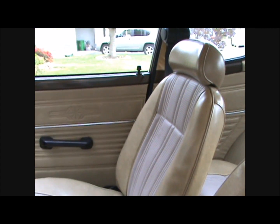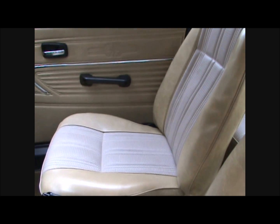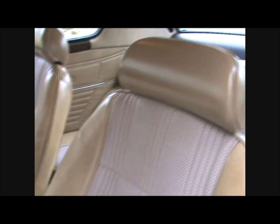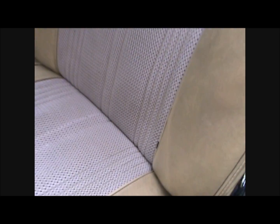Passenger seat's in great shape. No rips, no tears, no gouges or anything in the front side of the seat. Driver's seat, same for the top part here, except when you get down right near the bottom, there's a spot right there. If I can zoom in on that, right there you can see a little rip and a little spot that's missing there. If I pull back, the seat itself is also in really good shape for a car that has 80,000 miles on it.